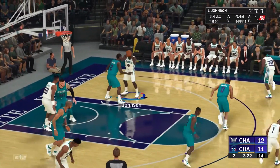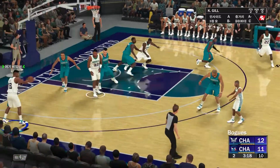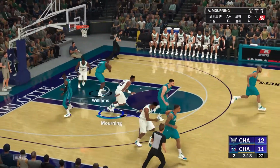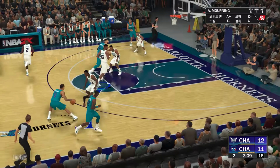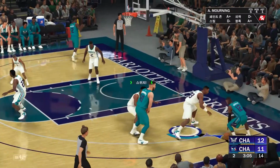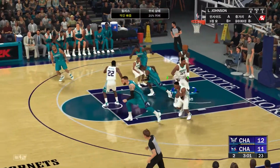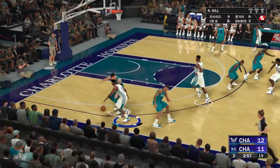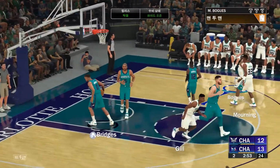Morning passes to Johnson. Charlotte moving the ball around. Gill misses. I know it's about defending the post and the three-point line these days, but still got to be active in the mid-range area, and the defense gets away with one there. Here's Rozier. Hornets with the rebound. Here's Gill. Here's Morning. Got it. And he's now 3 for 5 from the field.